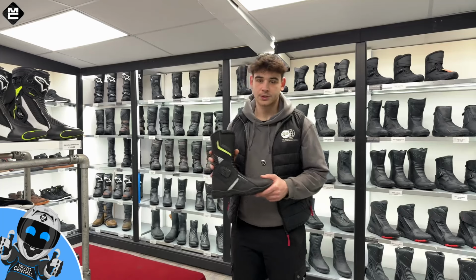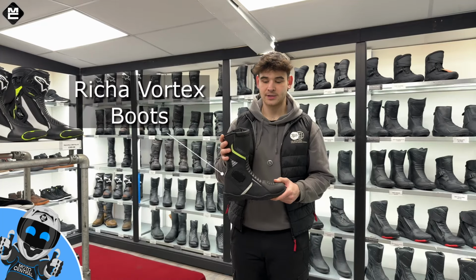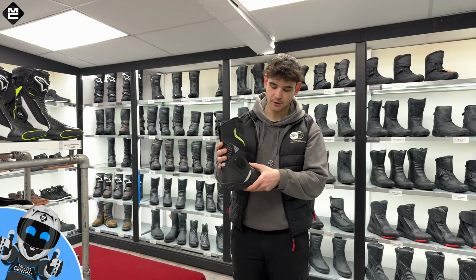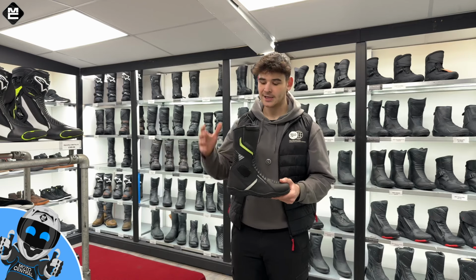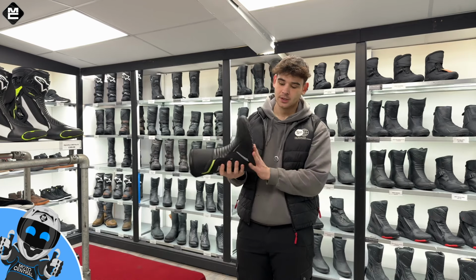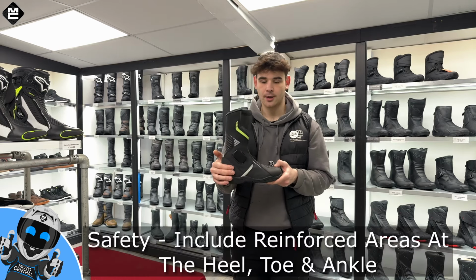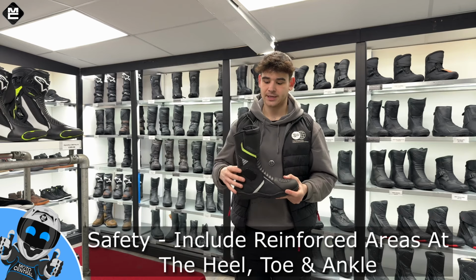One more boot I would just quickly like to cover is the Richa Vortex. These come in at a super competitive price. They're £110. They're full waterproof. They're a super soft mix of leather and textile, so you're getting kind of a best of both worlds with these. They're going to keep you dry, they're going to do the job, and they are an amazing price for the boot. Super tough, like everything I've shown you. They've got really good protection in them, big toe cups, big heel cups, plenty of anti-torsion in the sole, some ankle protections in there.